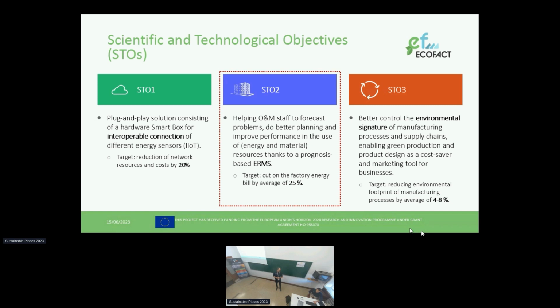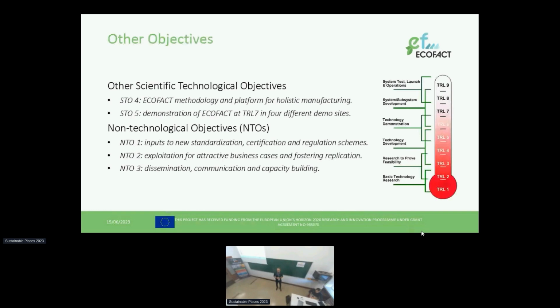The third scientific technological objective is also important. They are all important, but from our point of view, the third is relevant because this project aims at reducing the environmental footprint of manufacturing processes by an average of 8%. And we will see how we go after this objective through LCA, LCC analysis. There are other scientific technological objectives.